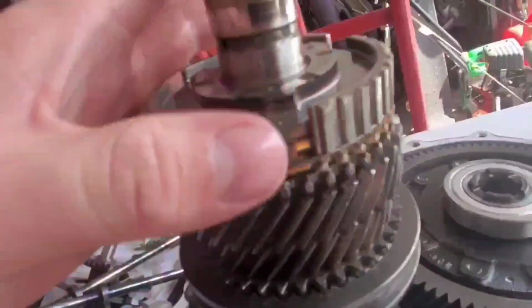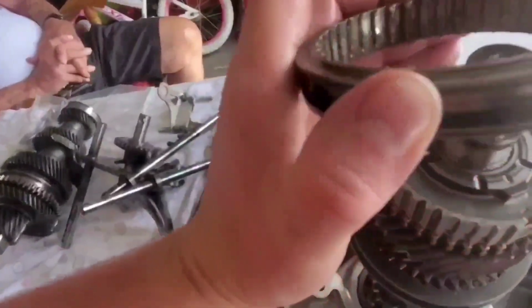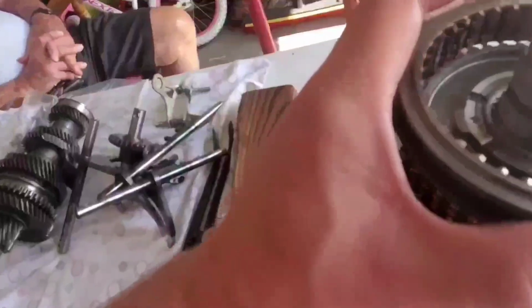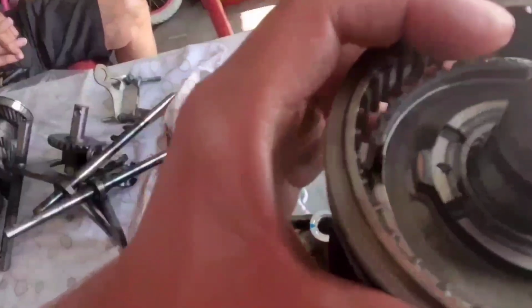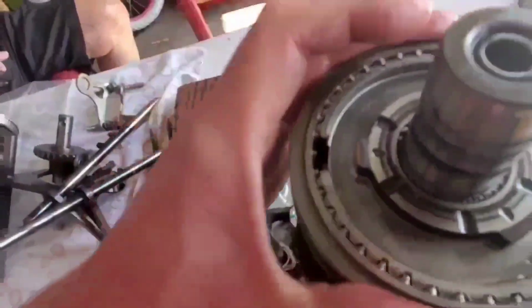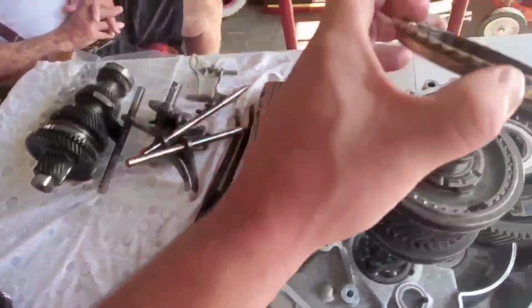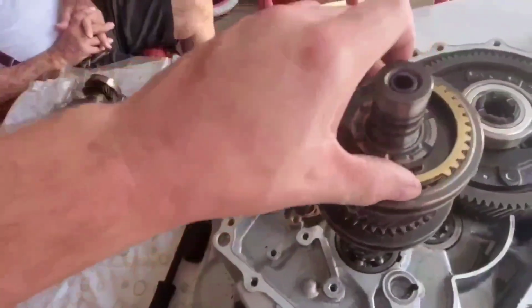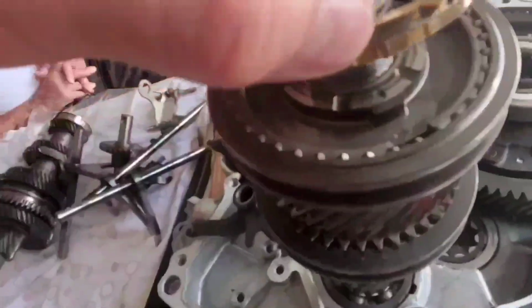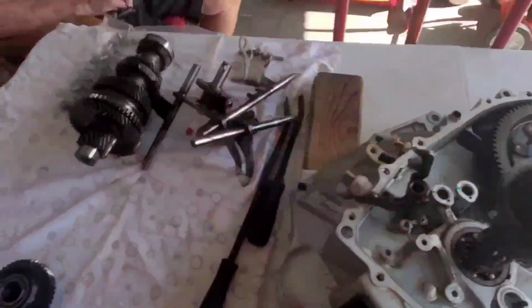Go make sure that space lines up with the synchro there. Slide your cuff on. Might be a little tricky to line up. There we go. Other synchro. And the synchros have a lot of life on them still. Like I said, those teeth on the synchro right there, if you look, fit right there in that groove in the cuff. Boom, synchro's installed.